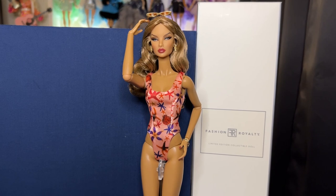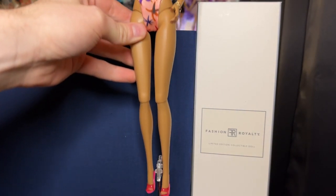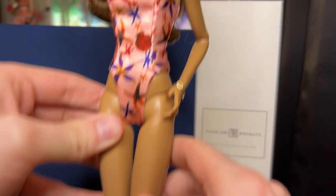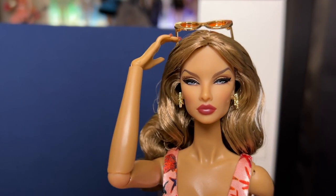Okay, Bombshell Beach Natalia Fatale has been put all together and she is so stunning. I am so impressed with this doll. Let's go ahead and get an up close look at her. So here she is, so beautiful.